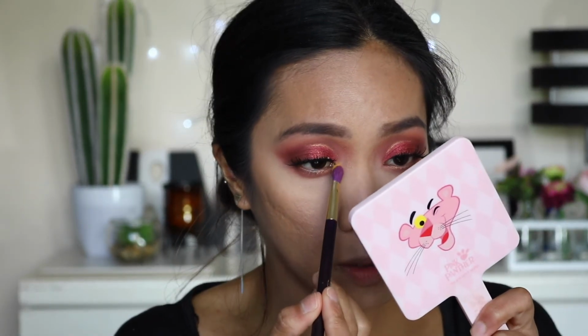For the inner corner highlight, I wanted to use the shade right here called Cleo Amor. Let's just hope that it will show up. Ooh.